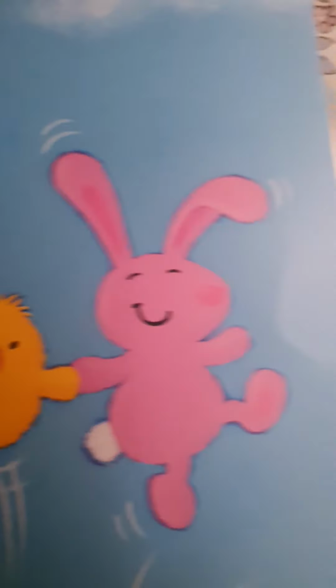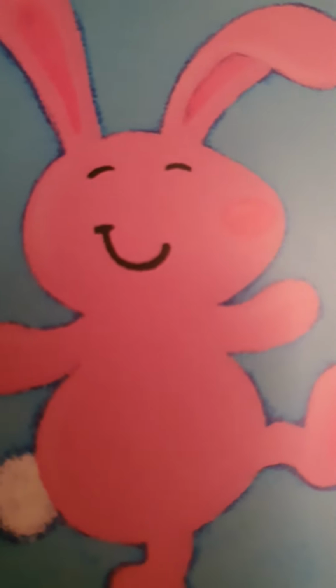Boink, boink, boink. And we have a chick, look. We have a lovely pink bunny here. A lovely yellow one here. Beautiful purple one here. And they're going boink.